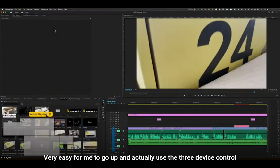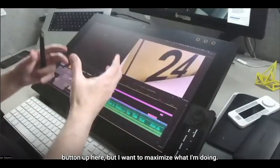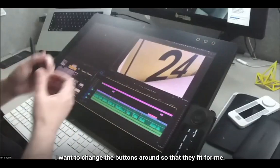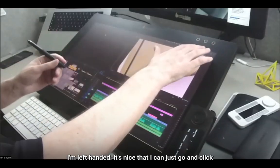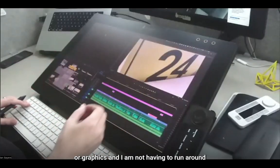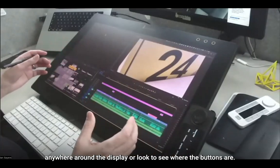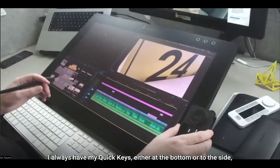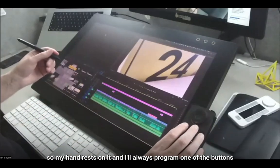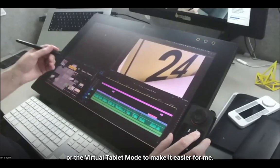Very easy for me to go up and actually use the 3 device control buttons that are up here, but I want to maximize what I'm doing. I want to change the buttons around so that they fit for me. I'm left-handed. It's nice that I can just go and click those buttons as I'm working so that I can stay within the different images or graphics, and that I'm not having to run around anywhere around the display or look to see where the buttons are. I always have my quick keys either at the bottom or to the side, so my hand rests on it, and I'll always program one of the buttons for the virtual tablet mode to make it easier for me.